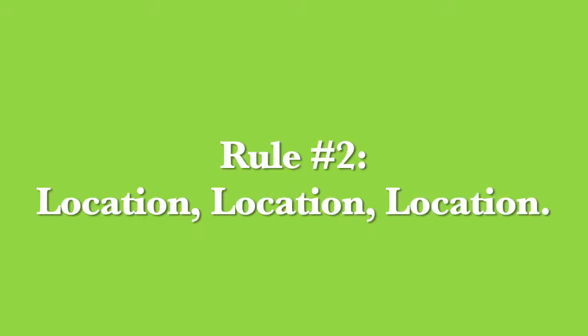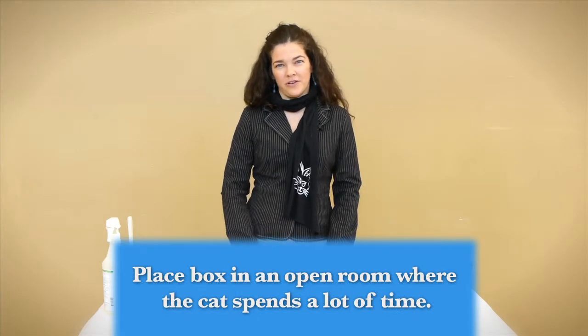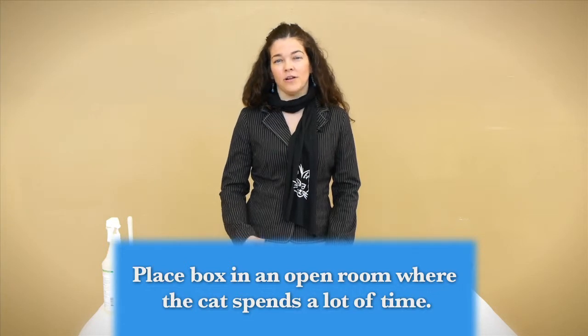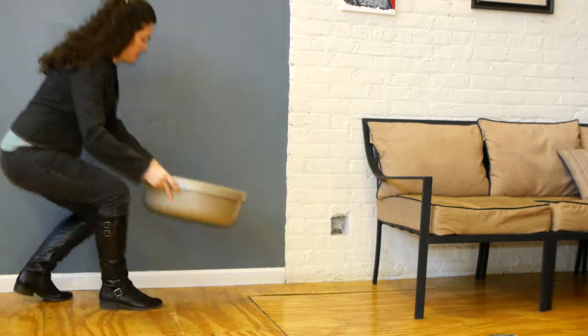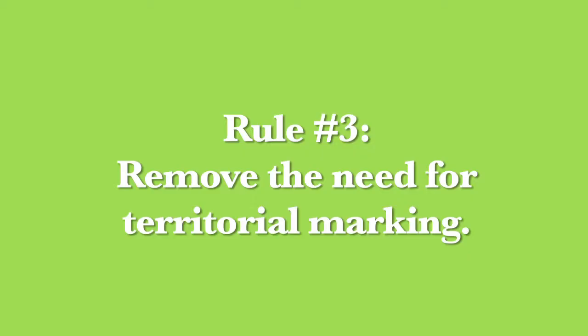So rule #2 is location, location, location. You want to remember to place the box according to the cat's needs and not your decor needs. It's pretty typical for people to want to place a litter box in a pantry or a laundry room or a basement or a closet. Basically, those are all places where the cat will feel trapped and not secure. Ideally, you want to place the box in an open room where the cat spends a lot of time, against the far wall, and make sure that the cat feels like if something should startle them, they have an escape route.